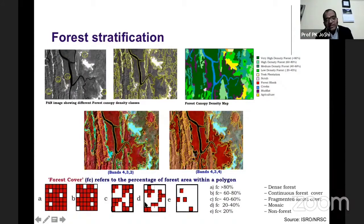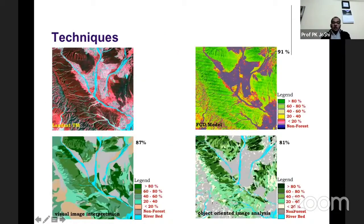And this is how my satellite data looks like. If my density is more than 80%, it will appear all jet red. If my density is very less, all the redness will go, and only cyan color will appear. And this is what people do. So as visual interpretation was being done, when computers came, people started doing such processing with computers. And as people were able to understand the data set in a much better way, they created their own set of algorithms or their own set of indices to play with.